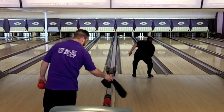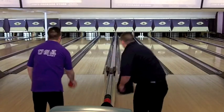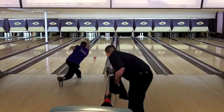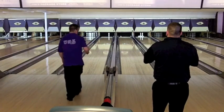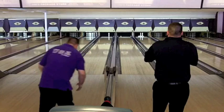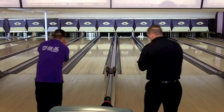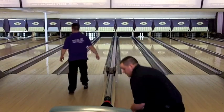Yeah, Brian... Oh, Aaron's got the spare. He kicks it off the wall. Very light hit on the 3, but it came off the wall and took out the 5-pin. Oh, and a nice bid by Brian on that 1-3-8 spare, but he just caught the head pin a little bit light on the left side and wasn't quite able to take the 3-pin. And he converts it for a 10.